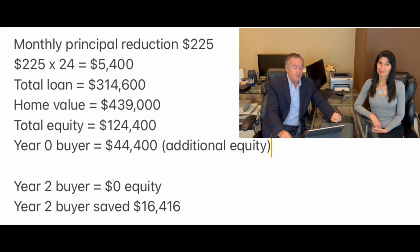Now, here's the thing. The year two buyer, the person who waited and buys the house in year two, has zero extra equity because they just closed on the house. They only have the down payment, which remember was more than $80,000, because if they're putting 20% down, they're putting 20% of $439,000, so they actually have to come up with more money. But what they saved in rent in 2 years was $16,416. So by saving $16,416, they gave up $44,400 in equity.